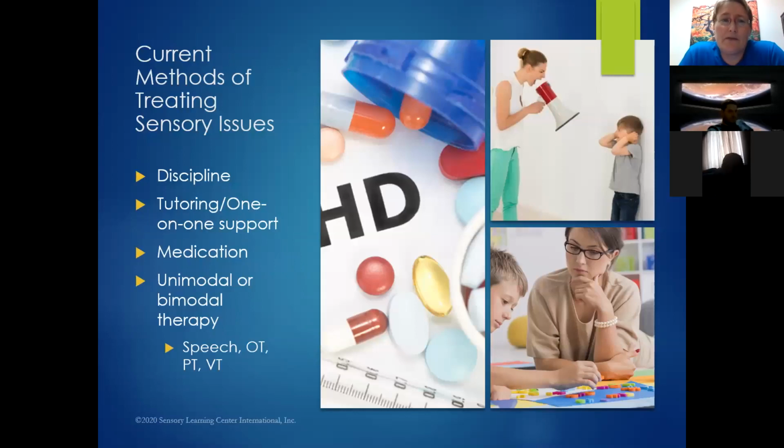Okay, so current methods for treating these sensory issues. Discipline, right? If they act up, man, shoot, we should discipline them. We don't want any spoiled kids out there, right? No. These kids don't understand discipline. The reason they're acting up is they're trying to avoid all of these sensations that are causing them grief, that are making them go crazy, right? So they're trying to get out of there.